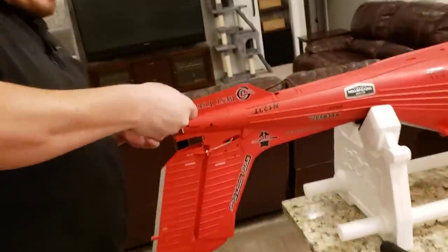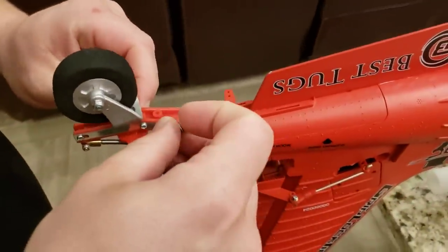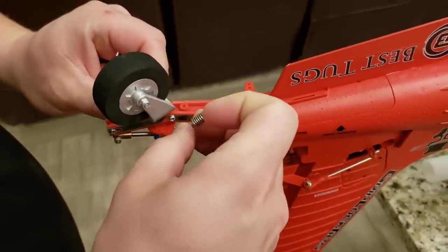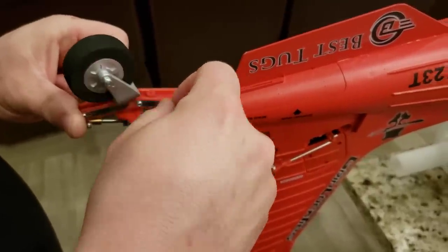I don't know. I just hope this is better instructions than what we got with, what was that plane? The Air Tractor, wasn't it? The Air Tractor, yeah. Because the instructions were a little bit lacking on that tail fixture.